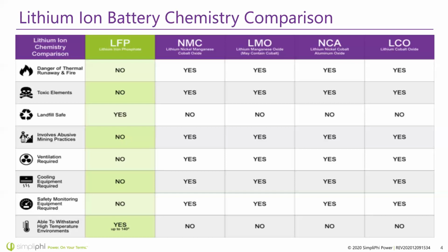Ventilation and cooling, let's put those two together, because those are some ancillary equipment that are typically required, as you can see, for other lithium chemistries, but not required for LFP for most warranties, including our own as well. And then safety and monitoring equipment, not required either for an LFP chemistry such as SimpliPhi's.